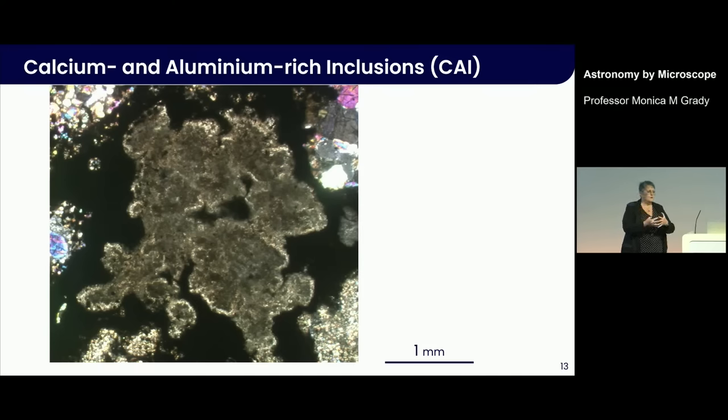So the lining of an oven, for instance, will be made of ceramics, and that's what these mineral grains are. So what you've got here is something that's fluffy. It's not a regular shape. And it's made of calcium and aluminium rich inclusions. These formed at a very high temperature, some of the highest temperatures, as the gas and dust of the protoplanetary disk was cooling and minerals were forming. These probably, I mean, there are several different minerals in there, but these were probably the first formed things that go into meteorites.